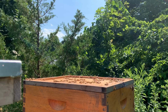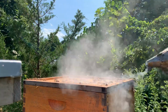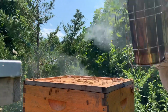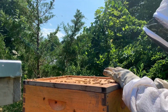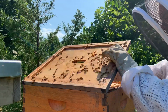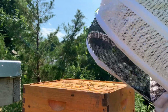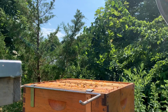All right, so here we are. It is July 22nd. And just gonna go through here real quick, see where we're at. Not expecting a lot, but it's hot today. It's been hot all week. So, probably gonna be a little agitated. But let's take a quick peek, see where they're at up top.